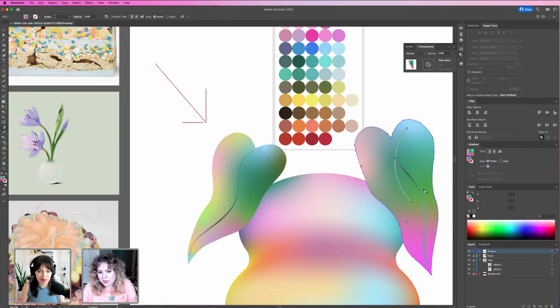And so we can go into edit gradient and we're like, huh. It's like Illustrator was like, I'm not sure exactly what you wanted from me, because these shapes are not the same. But it is really cool to see. And then honestly, just kind of play with it.